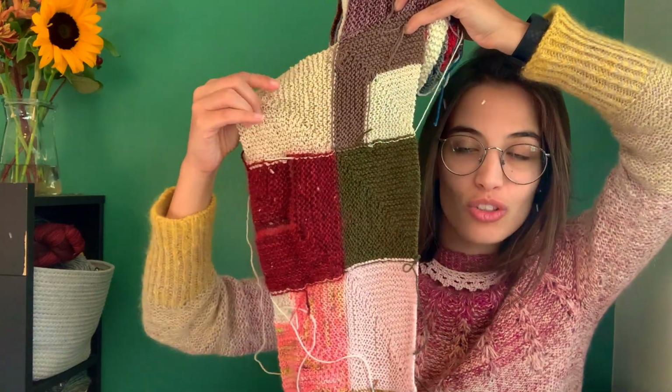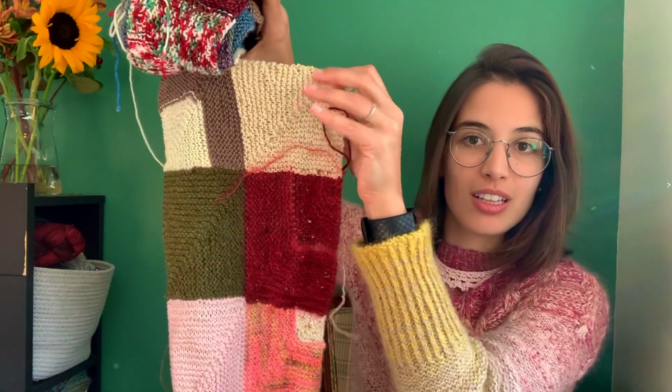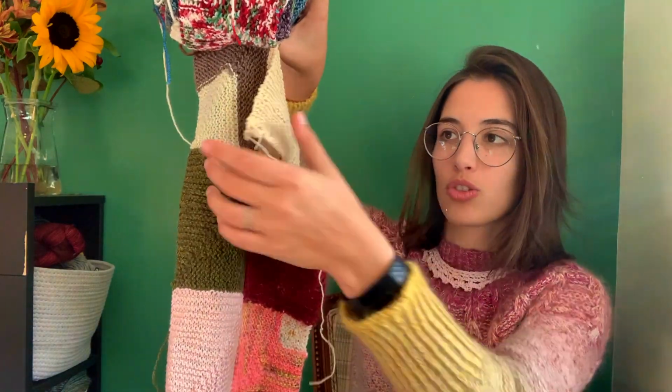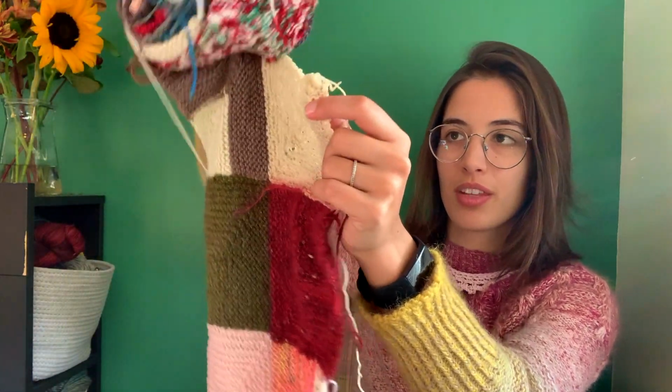That's what I did last week. Oops, that's the wrong side. Sorry. That's what I did last week, and that's the one that I'm using for the sweater. It's a super curly yarn.